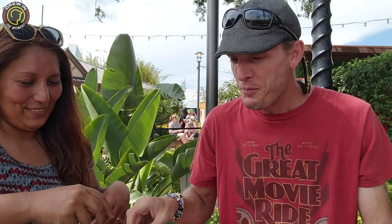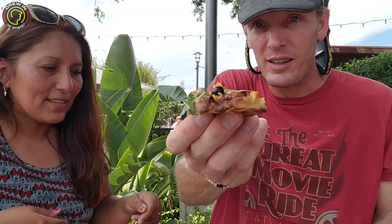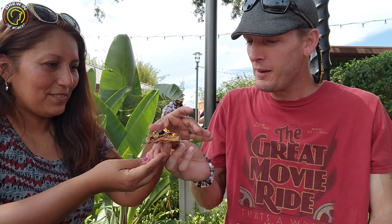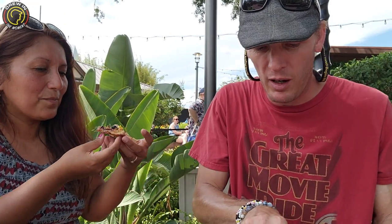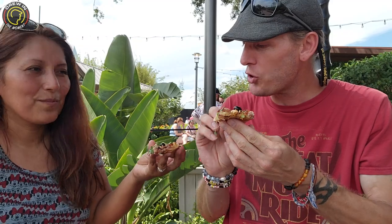All right, I am so ready. Probably should take the straw out of my hat. That's for the drink. But I really want to get into this flatbread. This flatbread looks awesome. Is that prosciutto? There's prosciutto on it. Do you want to try the piece with the bee pollen on it? Yes. Look at this, guys. You can see it. It's got the little pieces of bee pollen. I want you to have that one. I'll grab the other one. I gotta make sure I get a blueberry on there. Look at this thing. All right, cheers.